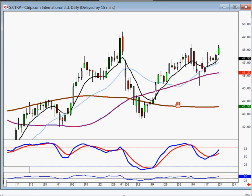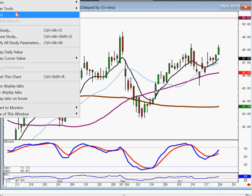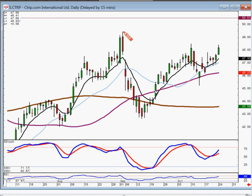Kind of the same scenario right here. We can see there's a nice little J-hook pattern. But again, we can also see, also kind of a wedge formation. So if it breaks out through here, now we've got the potential again of heading for the next target.